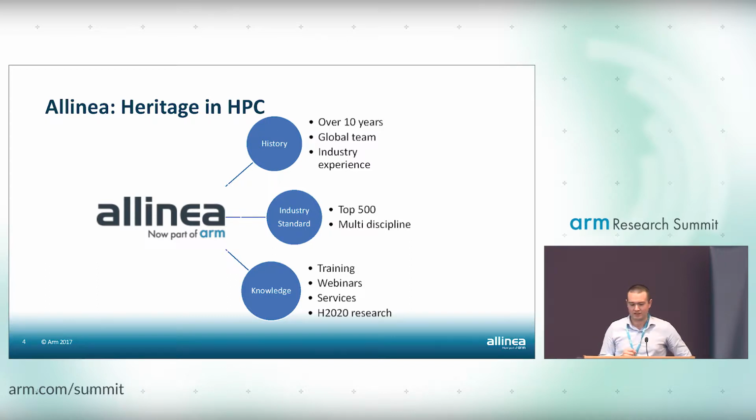Now, this has led to adoption of the tools in, I would say, a significant portion of major HPC sites. I think the statistic that's bandied around is sort of 80% of the top 25 of the Top500. So generally, we're widely accepted as an industry standard tool for performance profiling and debugging. And this spans a lot of different industries, and that brings with it a wealth of knowledge of the requirements and the applications that are used in those industries. And we hope to bring that knowledge and that understanding into the ARM ecosystem.